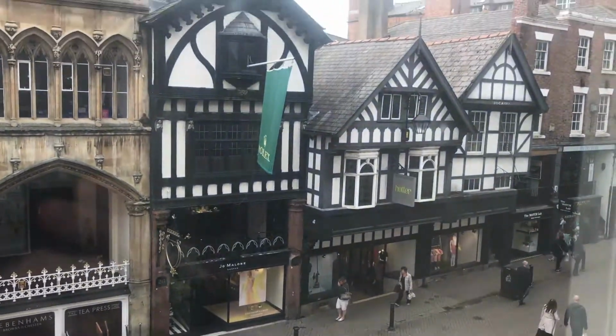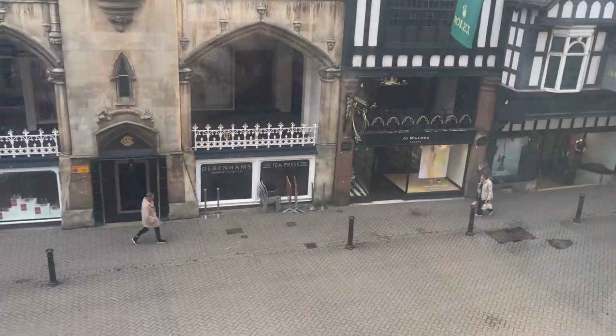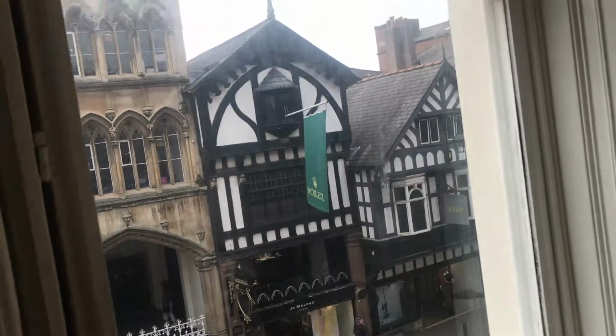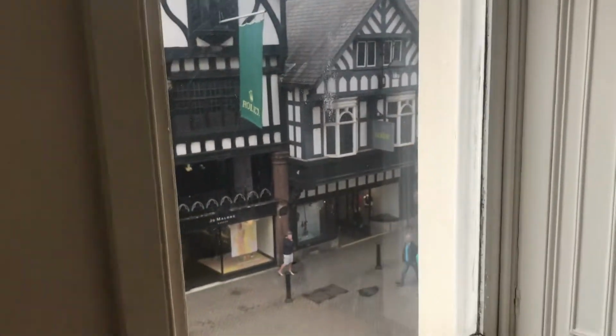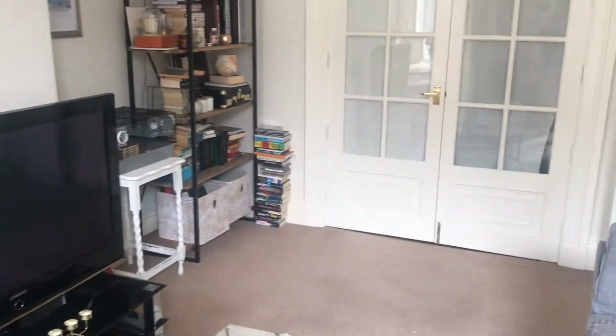But like I said, it is lovely, and like now it's nice and calm. But when there's buskers, it is horrendous. But I do love the windows, the old sash windows, and you've got these old shutters. And yeah. So that's pretty much it for my house tour.